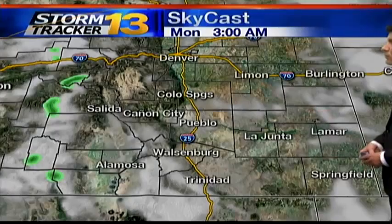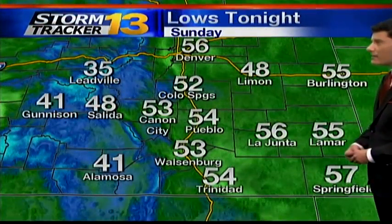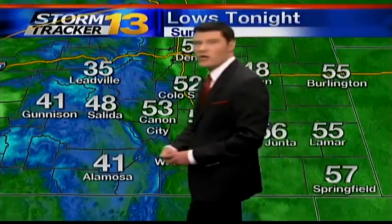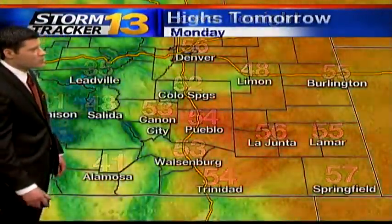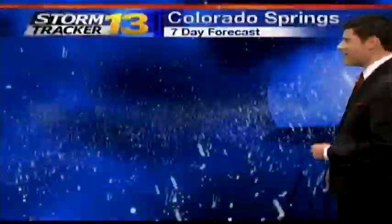But the good news is bright and early into your Monday morning, those storms should start to die down after midnight. Lows this evening into the 50s pretty much all across the board, 30s and 40s into the high terrain. Tomorrow looking at 83 in Colorado Springs, 90s throughout the eastern plains, 60s and 70s in the high terrain.